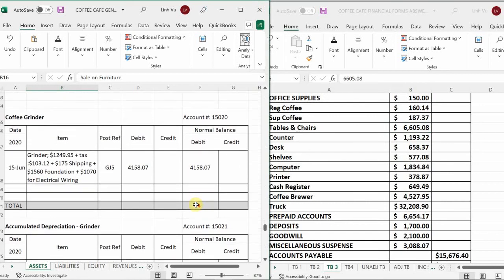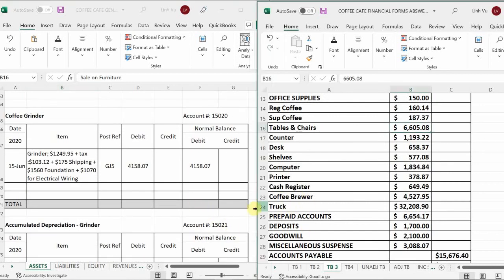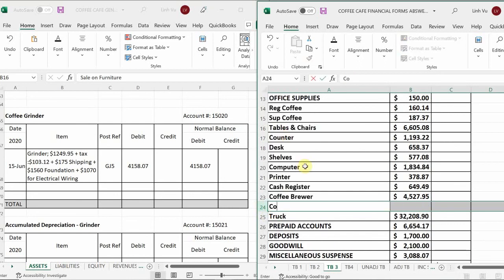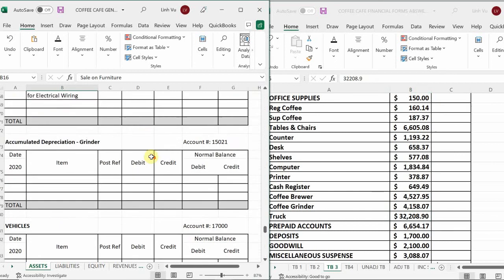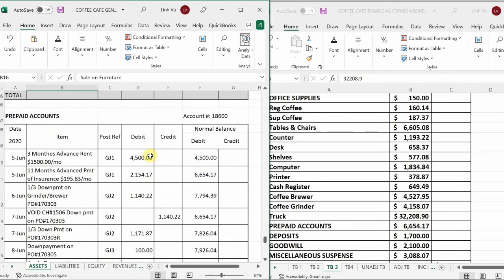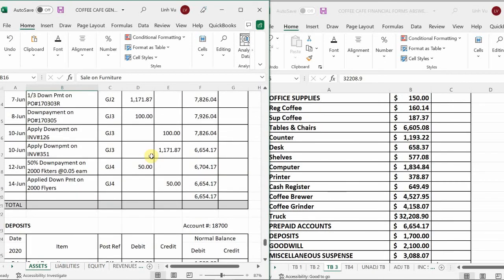However, we have a coffee grinder account. So we have to insert a line above the trucks to represent my coffee grinder. And what's my account balance in my coffee grinder? $4,158.07. Okay. Vehicles, right? Our truck is still $32,208.90.